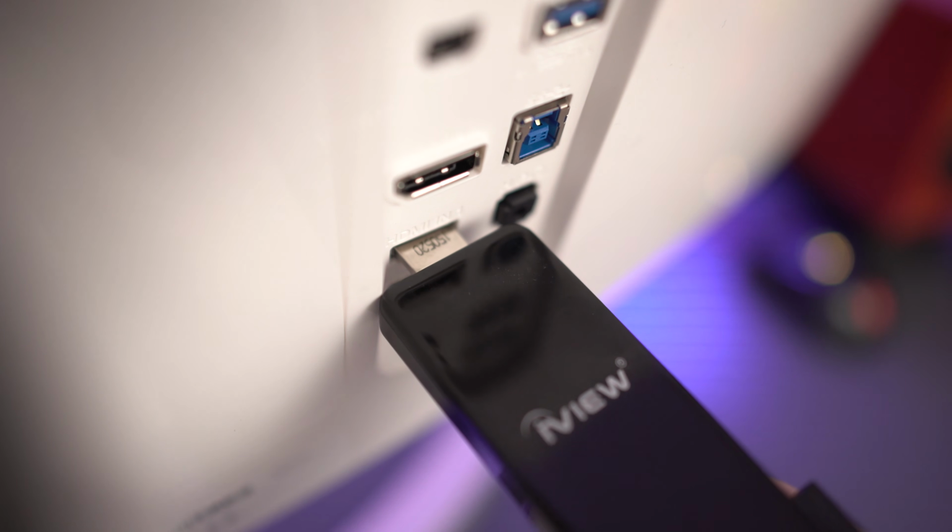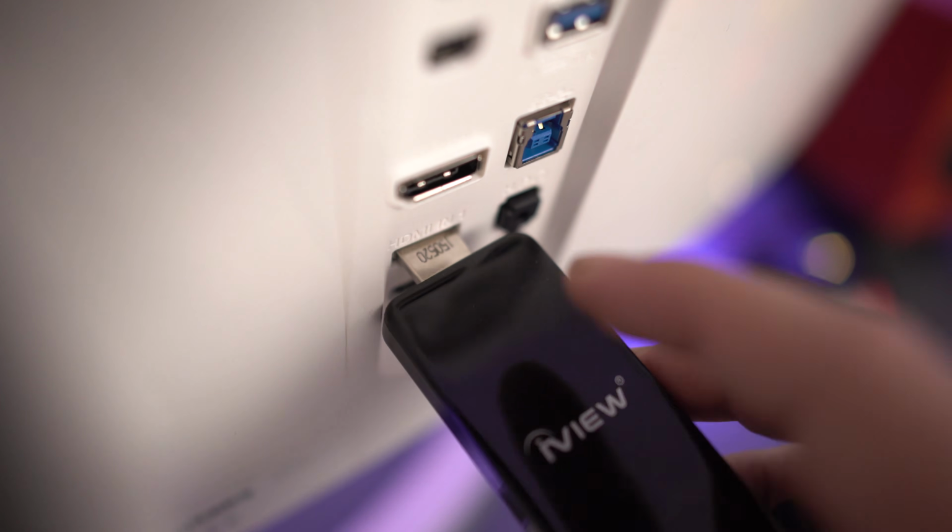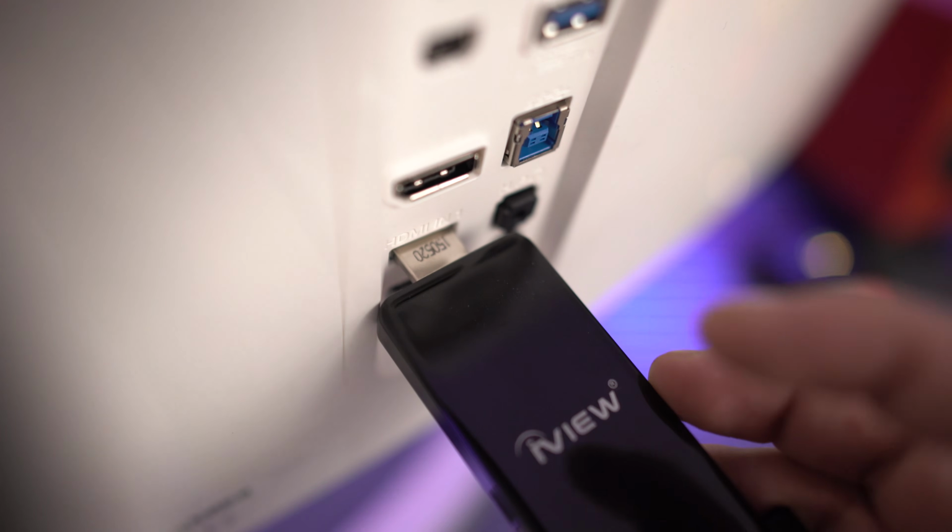All right, folks, the 34UC98, 34 inches of glorious curved gaming, 3440 by 1440 resolution. Now, there are a few little caveats that I want to mention here. We have built a couple little systems, and we have this little compute stick, a USB stick that we use as a computer, and it would not fit at all in the back of this monitor. I don't know how many people out there are even going to use this, but if you're one of those people using a compute stick, it will not fit into the HDMI ports.